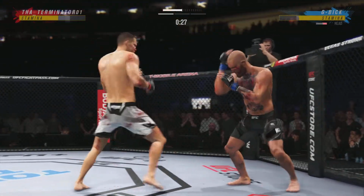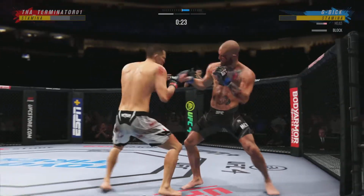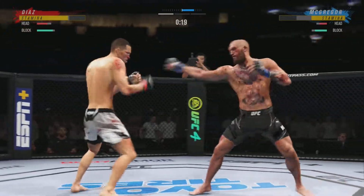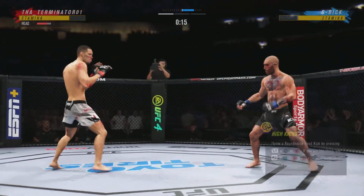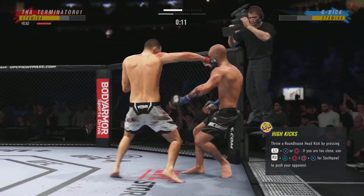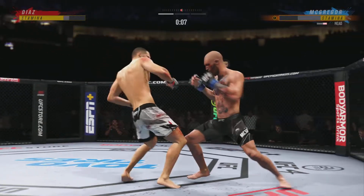McGregor's lower jaw does not look good. I don't think it's broken, but starting to show some obvious signs of struggle. Timing his shots pretty well here early, DC. He's doing a great job of mixing things up, keeping busy, being very accurate. Oh, and there's a land with the kick, so... Oh! Wow. Oh!